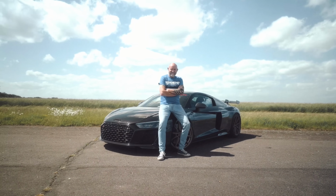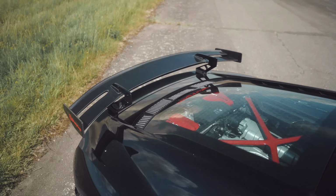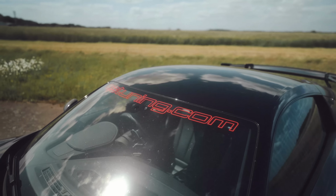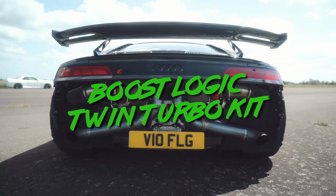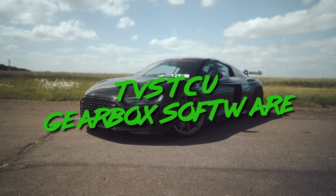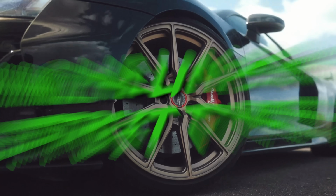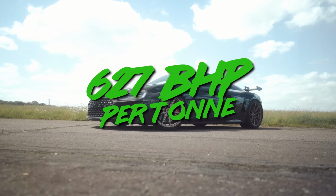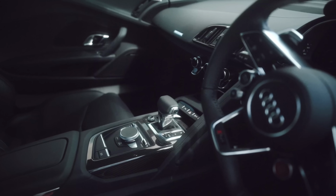So first up, welcome into the battles JAYSON aka Fleggy and his insane 1014 brake horsepower 2021 twin turbo V10 5.2 litre Audi R8 V10 Plus built by QS Tuning. So the R8 is still on a completely stock engine and gearbox. However, modifications include a BoostLogic twin turbo kit with Garrett GTX 35 turbos, a full titanium exhaust system, TVS TCU gearbox software, and is mapped on a Cyvex ECU by Mike JZ. The car's running on Michelin PS4S street tyres and is estimated to weigh in at around 1615 kg with the added turbo kit. Giving it a power to weight ratio of 627 brake horsepower per tonne, it drives all 4 of its wheels via its 7-speed DSG dual clutch transmission and quattro drivetrain.